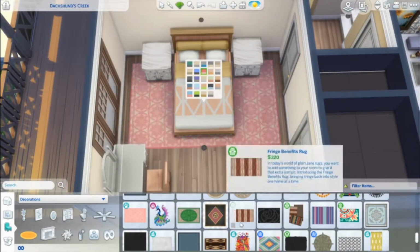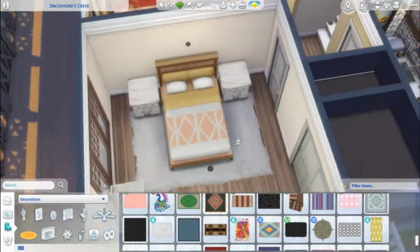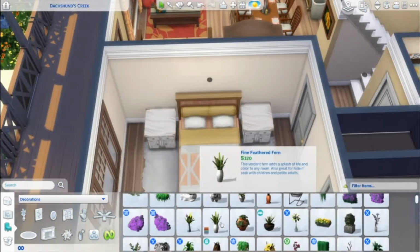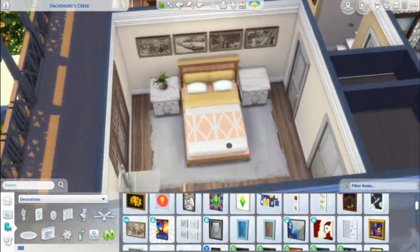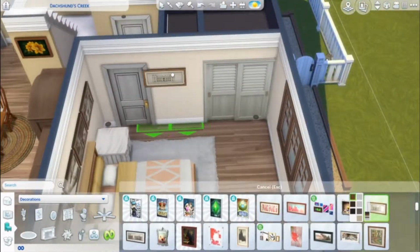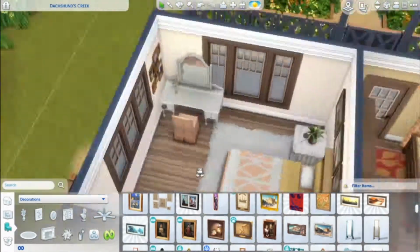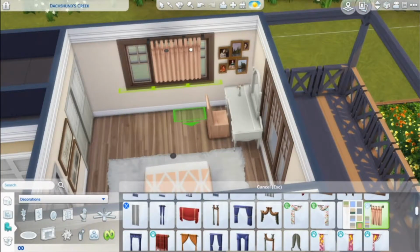But I got this whole room together, and then I stepped away for a minute, and when I came back I was like, Tina, what are you even doing? This is not a country bedroom. So I changed the colors a little bit so that it fit with the house a little bit better. But I will use that bed in an upcoming build, I swear.